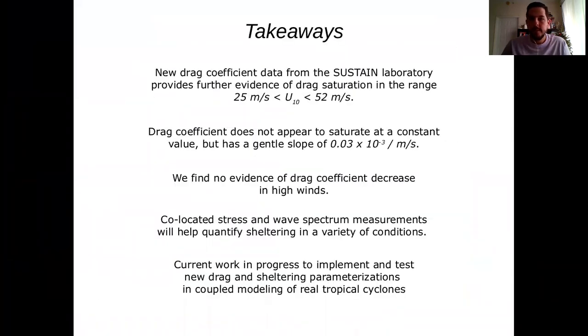And finally, these are my takeaways. We got new drag coefficient data from the SUSTAIN laboratory. It provides further evidence of drag saturation. However, it does not appear to saturate at a constant value. It has a gentle slope. We find no evidence of drag coefficient decrease in high winds. And we also have collocated stress and wave spectrum measurements, which help us quantify sheltering in a variety of conditions. And we're working to implement and test these parameterizations in coupled modeling of real tropical cyclones.